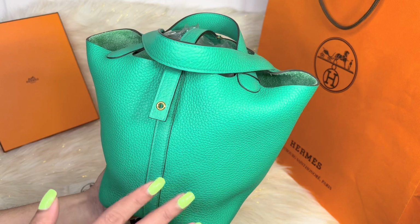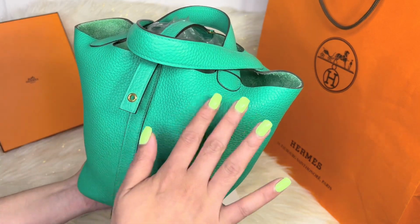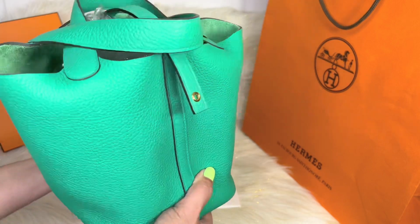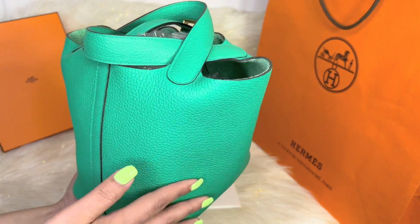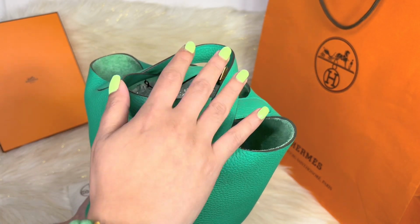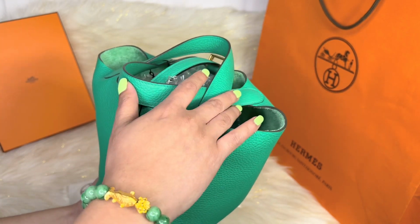But regardless, I am loving this particular color as well as the hardware. If you're looking for this particular bag, I don't know if the hardware would matter.